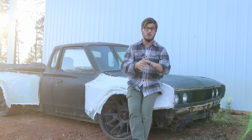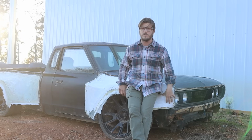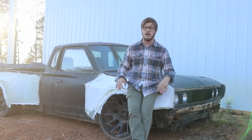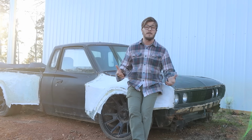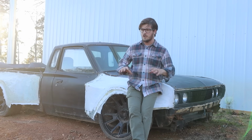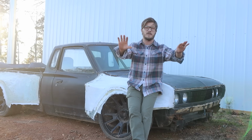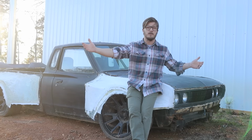I want your opinion. What do you think about this truck? What should I do with it? If I try to finish it right now, it will kill the channel, because I'll have to take a loan out, and then I won't be able to pay the loan back because I'm not making money on YouTube right now. And so that's what will happen if I just try to burn through it as fast as I can and get it done. At the same time, I don't want to string you guys out for another 5 years. You know what I mean?